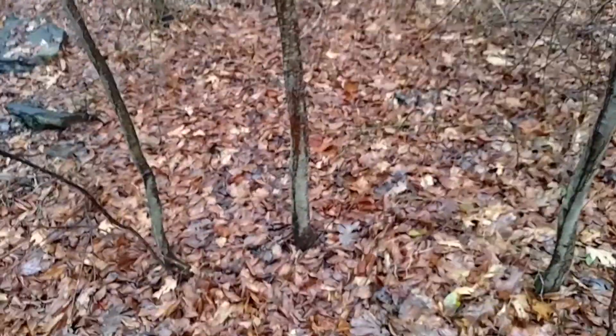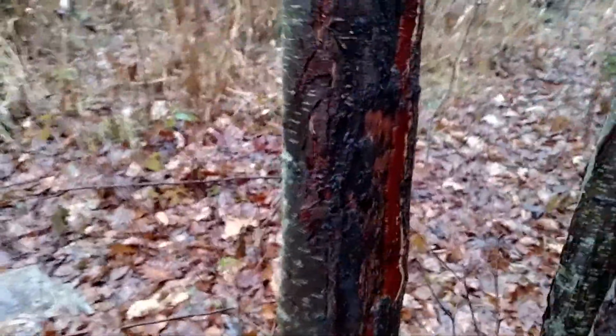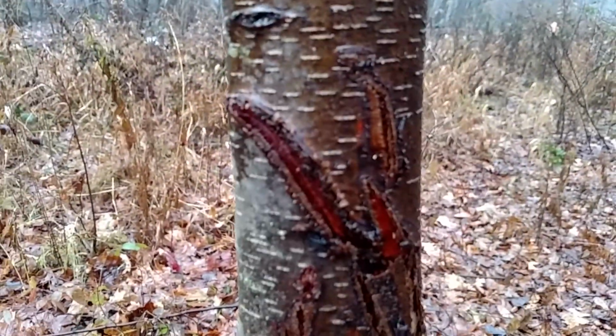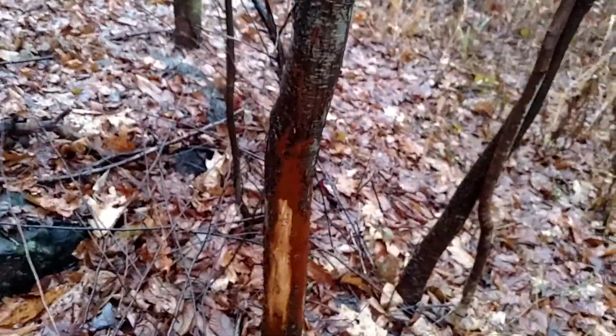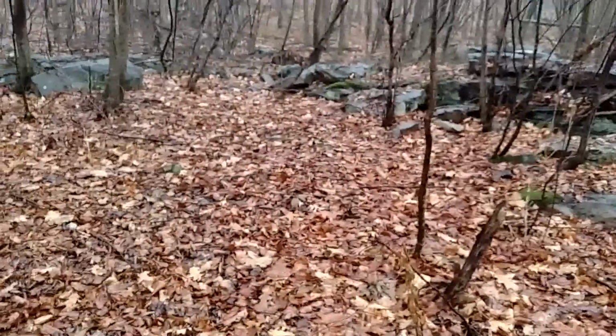He hit that tree. Oh, I'm very happy seeing this. See, this is the one he was rubbing on last year. See, it's already growing in. Look at the gouges and everything. It's the one I showed you guys last year when I was out preparing for muzzleloader. Man, that's a good tree right there. That's a decent buck. Decent buck. It's probably one of my good ones.